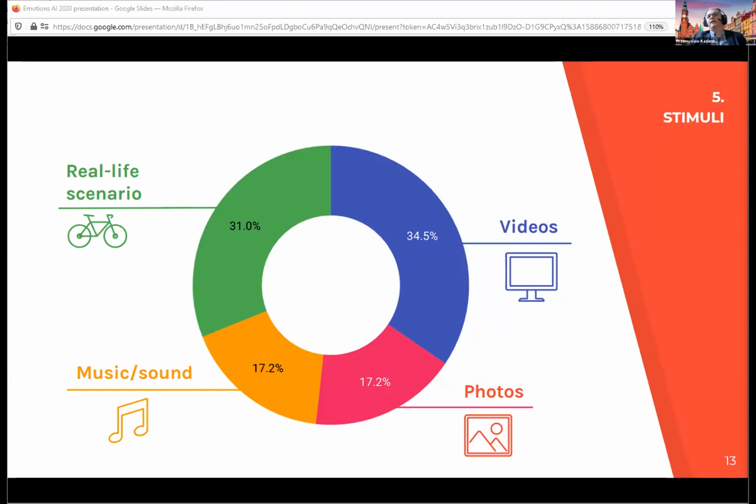For example, funny or sad videos, or various multimedia like photos and music. And it was used in about 70% of all studies. Some researchers tried to stimulate real life scenarios. It was very interesting for us, such as playing computer games, solving math problems, learning, or walking around the city.